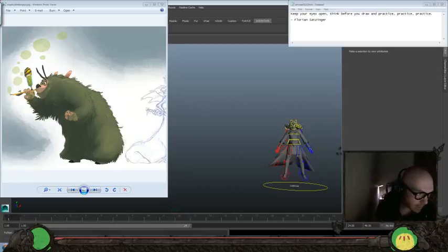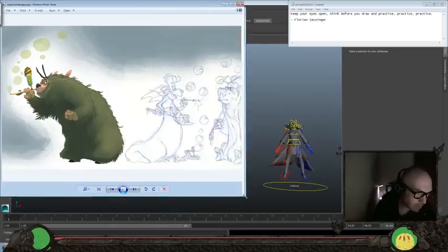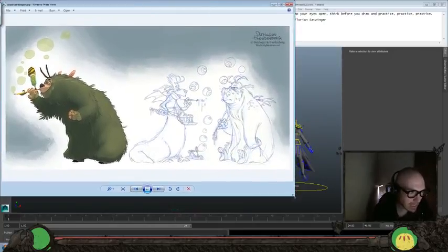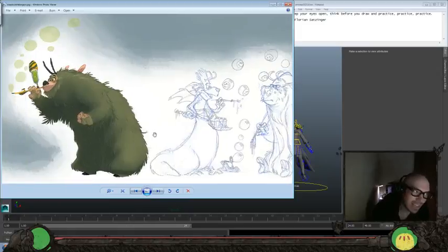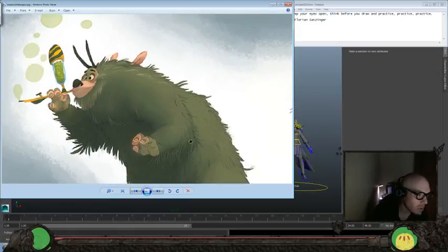I love his style. I've been a fan of his for quite a few years. He just has a really interesting, playful character design sensibility that is just gorgeous. It takes that classic Disney style and just turns it on its head and twists it up. But just that gorgeous styling.